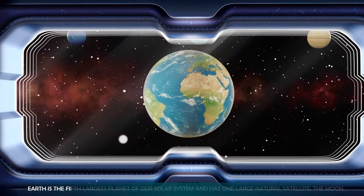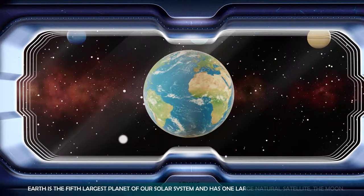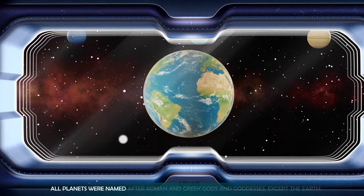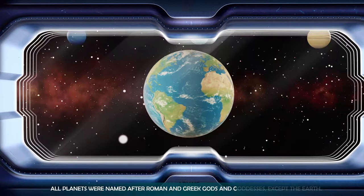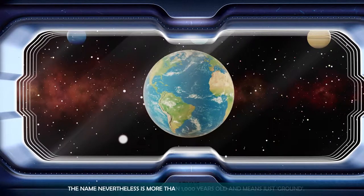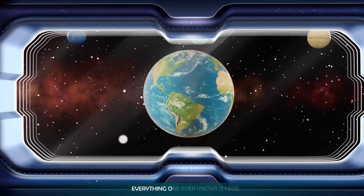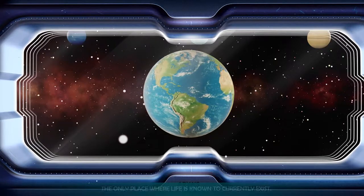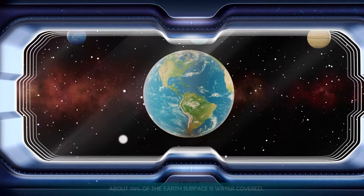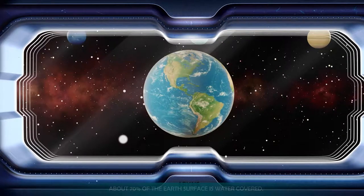Earth. Earth is the fifth largest planet of our solar system and has one large natural satellite, the Moon. All planets were named after Roman and Greek gods and goddesses except the Earth. The name, nevertheless, is more than 1,000 years old and means just ground. Everything one has ever known is here, the only place where life is known to currently exist. About 70% of the Earth's surface is water-covered.